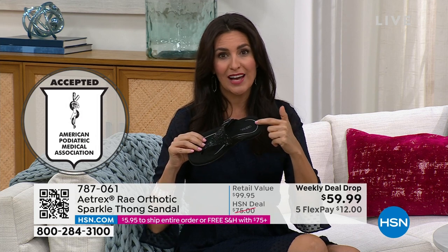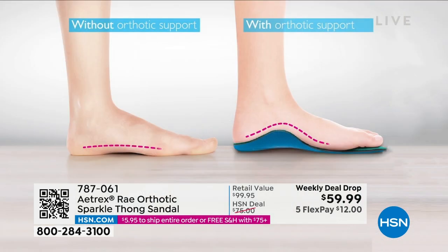So if you have plantar fasciitis, there's a heel cup back here to relieve the pain of that plantar fasciitis as you walk. Our arch support actually begins a little bit further back in the shoe. It does it on purpose because your heel bones begin further back in the shoe. So that's how you're actually getting something different here that helps make you feel better.